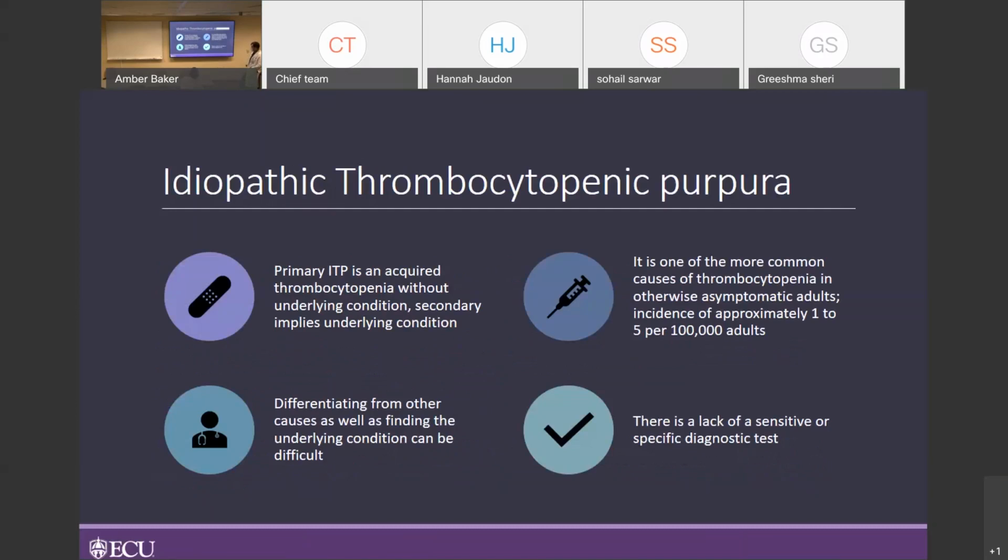And so it's often associated with other infectious diseases, but I'll get to those. Differentiating from other causes is very important. ITP is very important to rule out from, say, DIC, TTP, HUS, all those things. It's more just a platelet problem, as opposed to other patients, where you have the schistocytes and anemia.